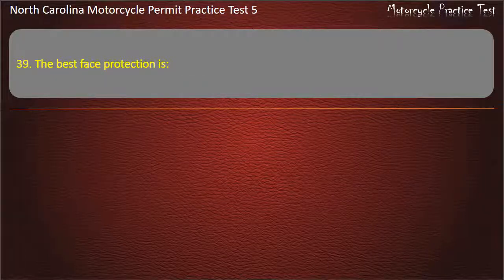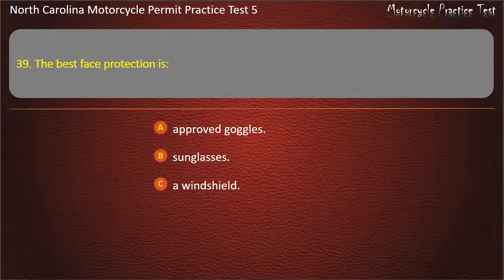Question 39. The best face protection is approved goggles, sunglasses, a windshield, or a shatter-resistant face shield. Answer: a shatter-resistant face shield.